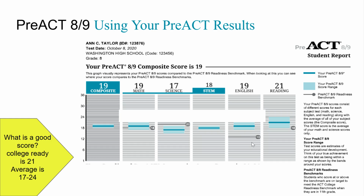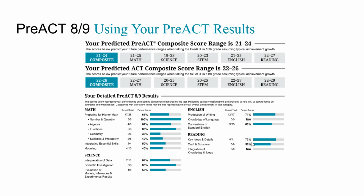It is one little snapshot of a test, just kind of showing you where your student lied on that particular day. Okay, then at the bottom of that page, you'll have your predicted ACT composite score range. This person would score between 21 and 24, okay, on their composite, and then it has it broken down for each level that they have for each subject, okay?